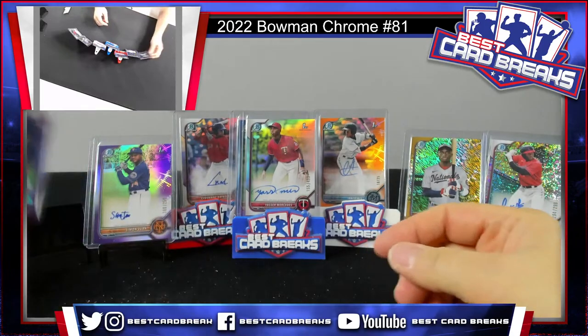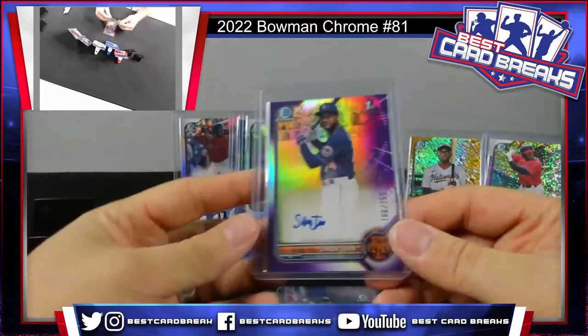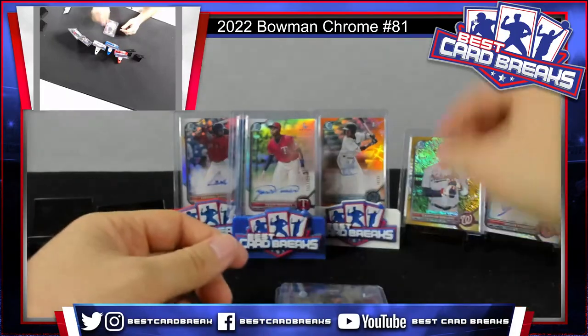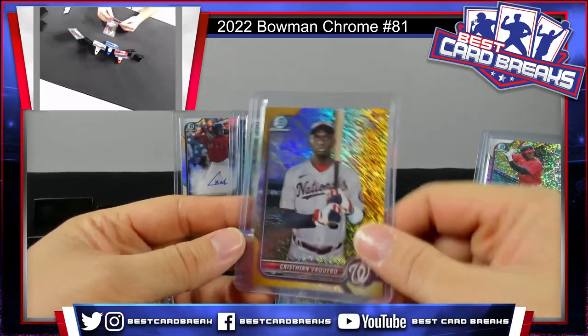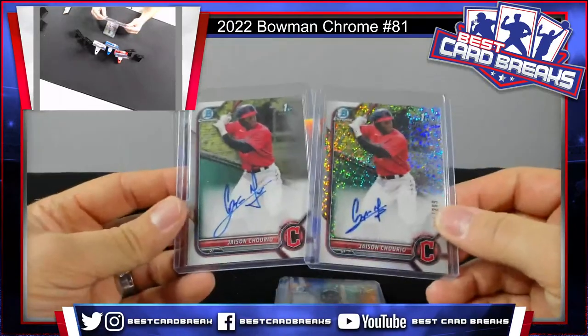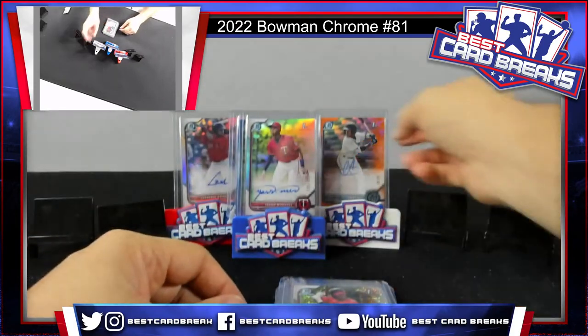Showcase time. Big Wander to 299 for the Rays. Simon Juan out of 250. Mets. Nice ink. Gold. Non-auto. Christian Vaquero to 50. Great hit for the Nats. And a pair of Cheerios. Basin out of 299 going out to our Guardians. Some big ones in the showcase.